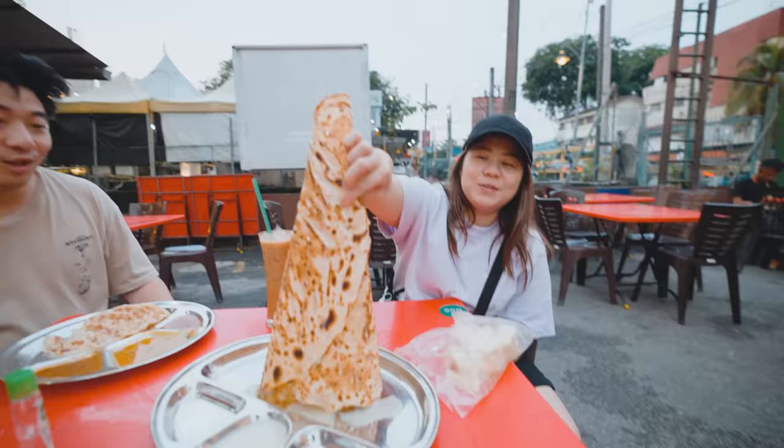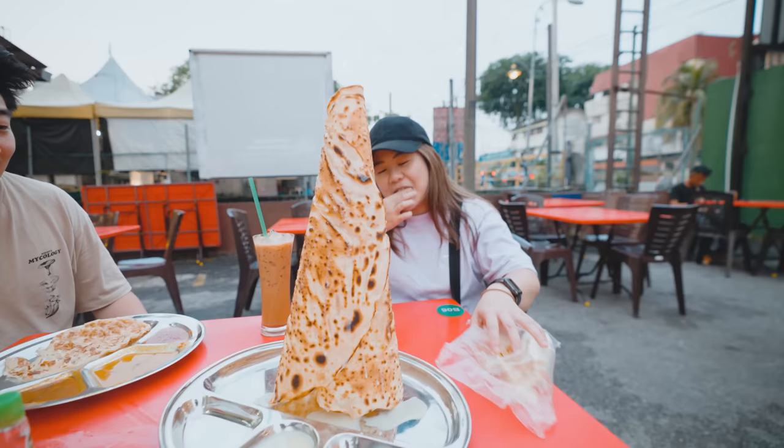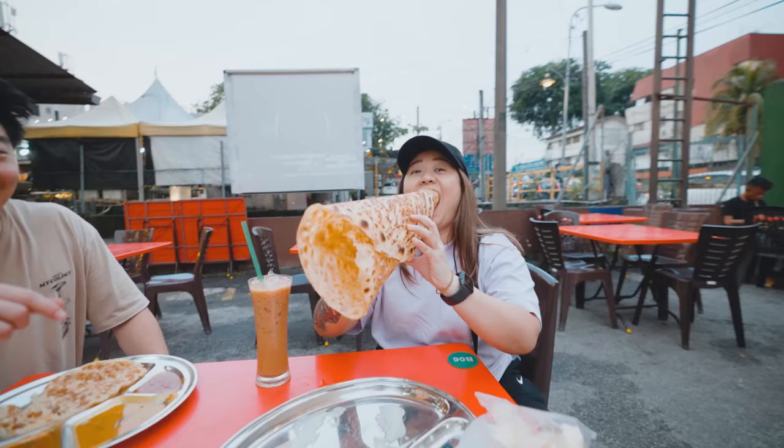I want to see how she does it. Supposed to be crispier. Can you just take the whole thing like the cone and eat it? Yeah. Oh! Oh my god! Oh god!